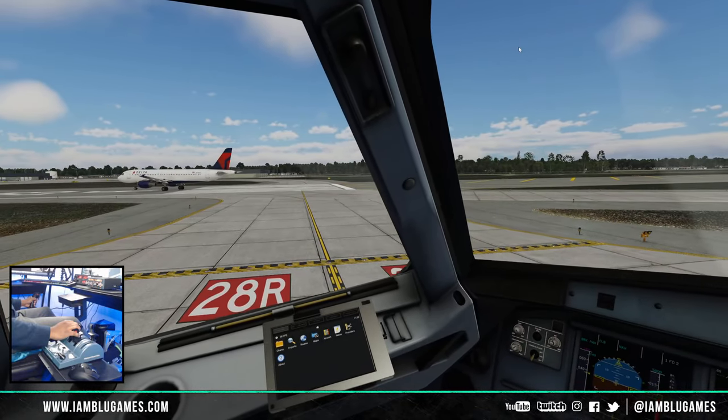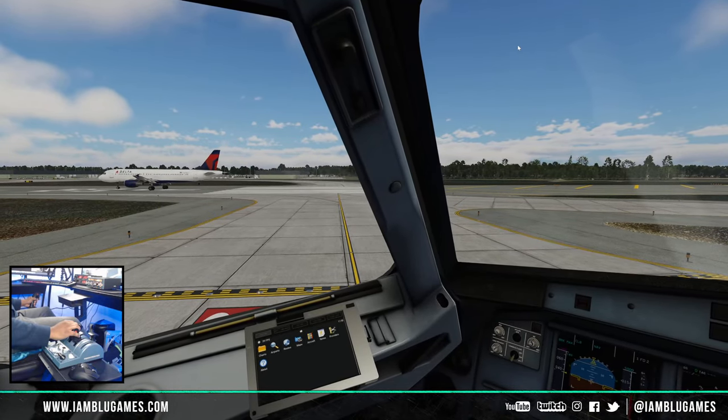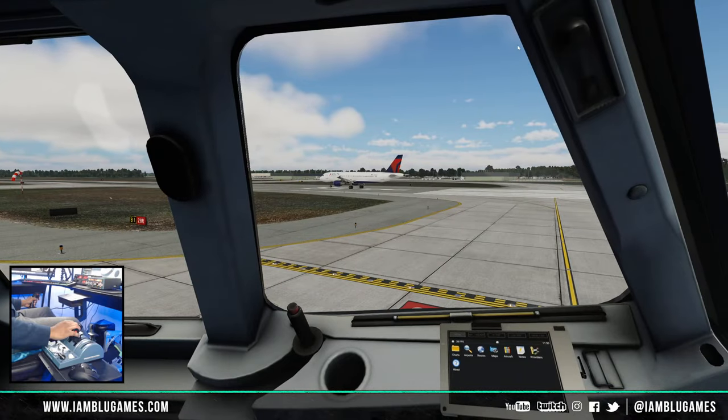JetBlue 116, runway 28 right, line up and wait. Runway 28 right, line up and wait, JetBlue 116.